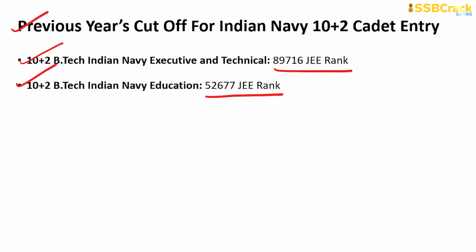Okay, now guys, because you don't have to go for any written exam, you will be chosen for the SSB interview as per your JEE Main 2021 rank. Therefore, it is very important that you start preparation for the SSB interview just after you have filled up the application for this particular Cadet Entry Scheme 2022.